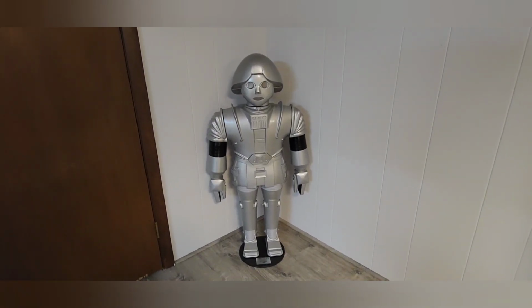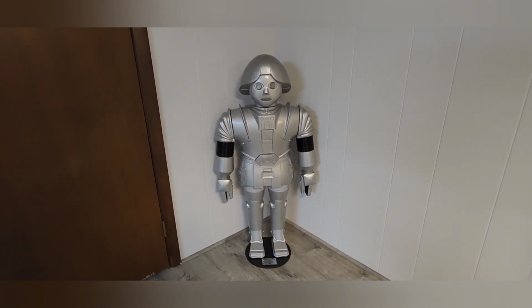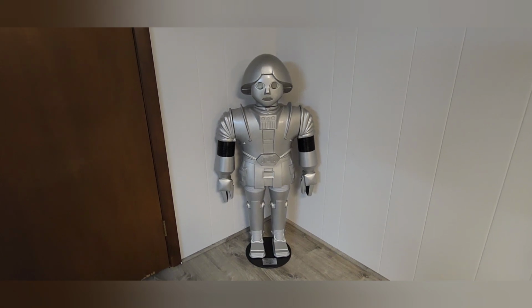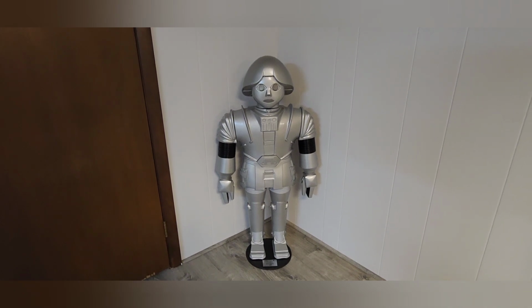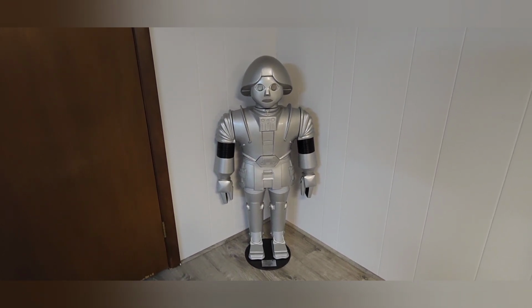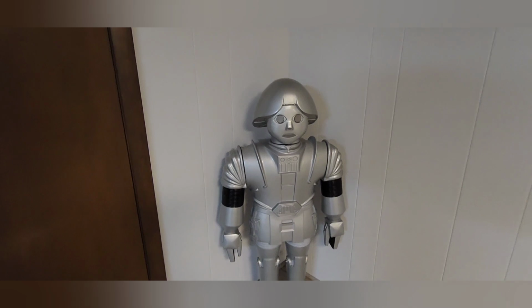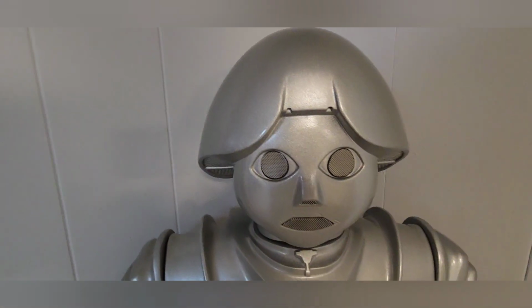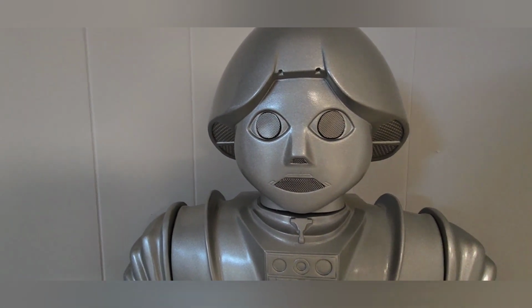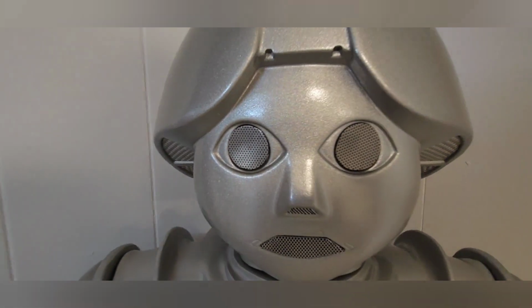Hello, everyone. This is John, and we're going to discuss an interesting item that came out in 2014 from Resident Dreamer Studios, and it is a Twiki officially licensed life-size prop replica. Very limited number of these were made. I'm honestly not even sure if the entire run was done because the owner, Sean, had a discussion with him, and he said the sales weren't exactly what he expected.